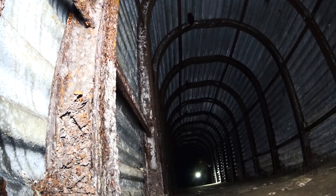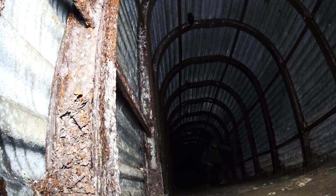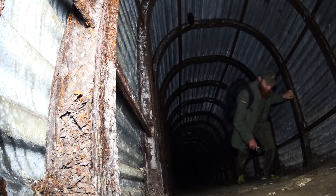Next week, we continue exploring this amazing bunker complex and also check out four pillbox positions that would have had machine guns, all linked to the bunker at HMS Forward.